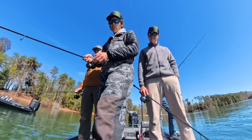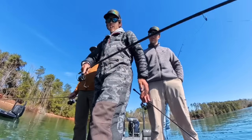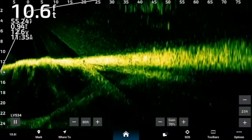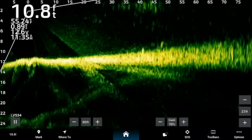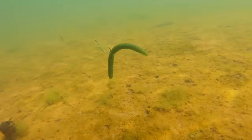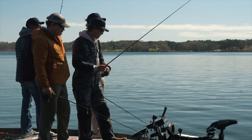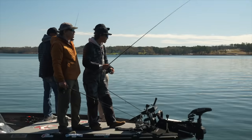Now see how there's an actual group of them? Yep. That's golden. Make a cast literally right on their head. Just don't land it hard. Oh gosh. And when he spins like that, I'm talking soft shakes. Watch him. Shake, shake, shake on slack. I got a feeling he's got it. And just ease up.